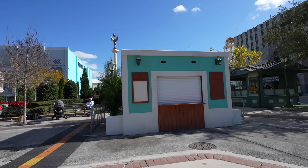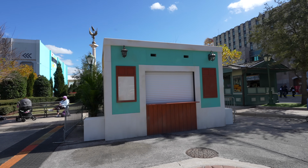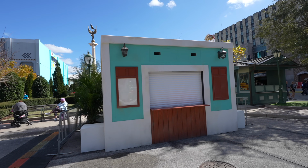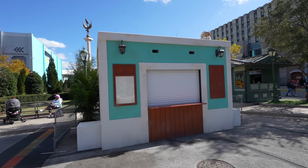This might be the Colombia booth. This has been the location of it for the last several years, so I guess it only makes sense that it comes back to the same spot. But then I wonder what the other one's gonna be. Huh. Either way, I'm excited.